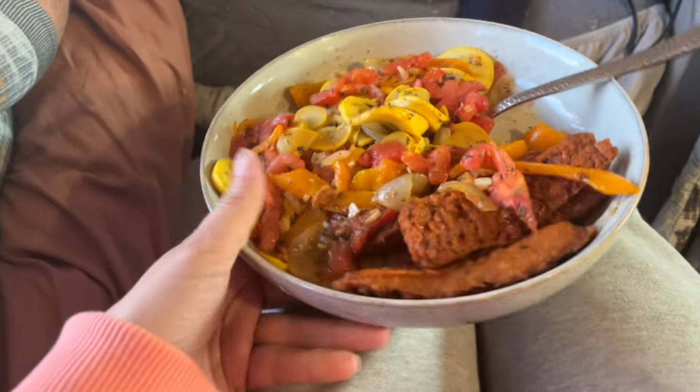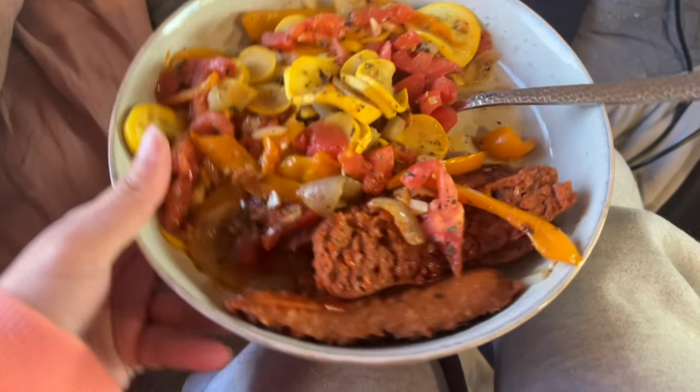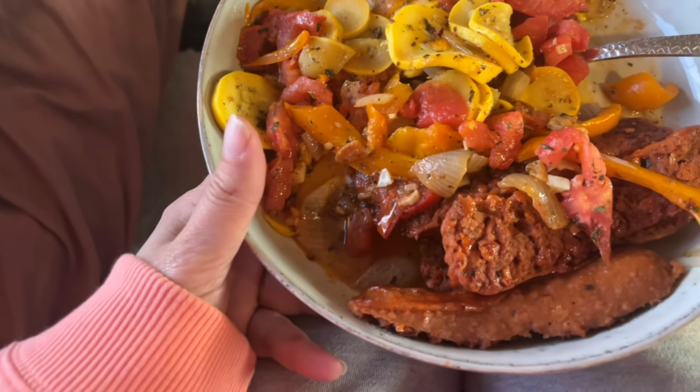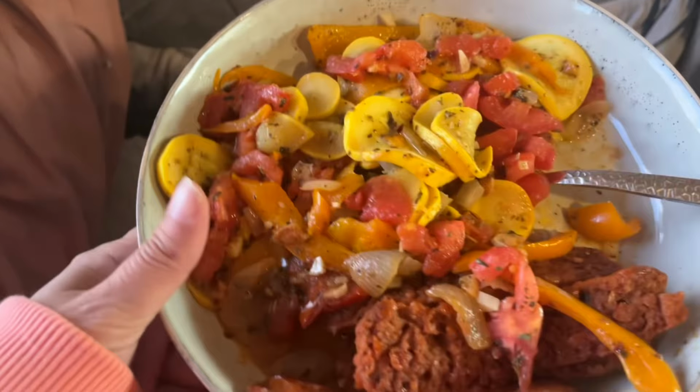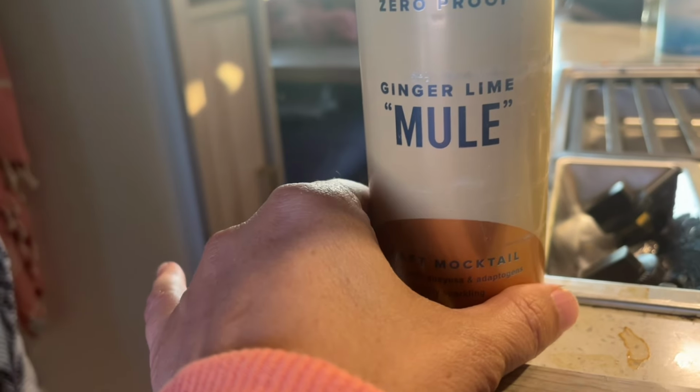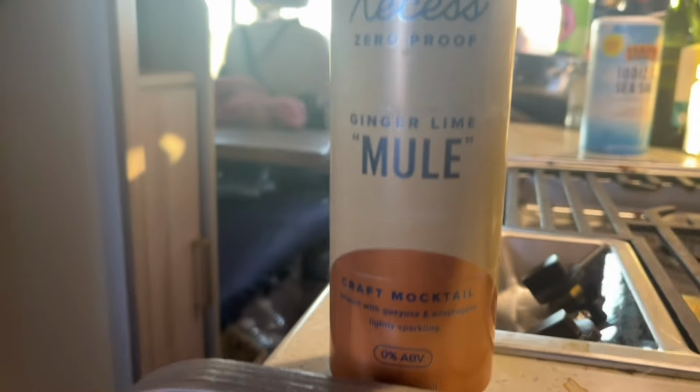Just showing off. All right, what we got? Got some Beyond sausage, hot Italian Beyond sausage, some yellow squash, orange bell peppers, tomatoes. I don't know, looks good. I'm starving. And I'm gonna have my ginger lime mule mocktail.